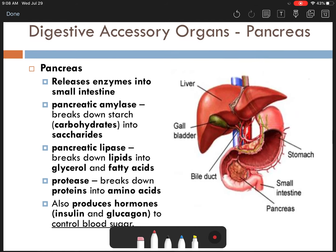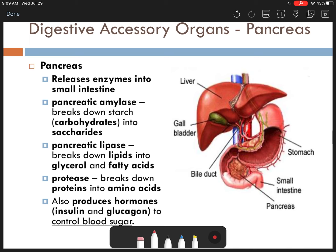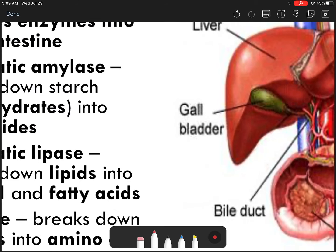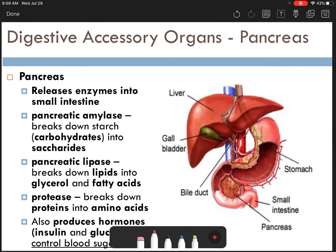Through a dehydration synthesis reaction. Now, we have to also talk about some accessory organs here because some of these enzymes aren't made in the small intestine. Even though they're used there to break down the food, they're not actually made there. The pancreas is a huge organ, not in size, but it plays a big role in your digestion in producing some of those enzymes that are needed for digestion.